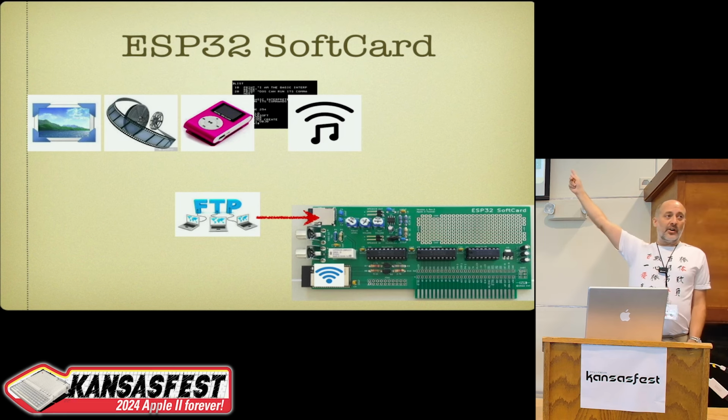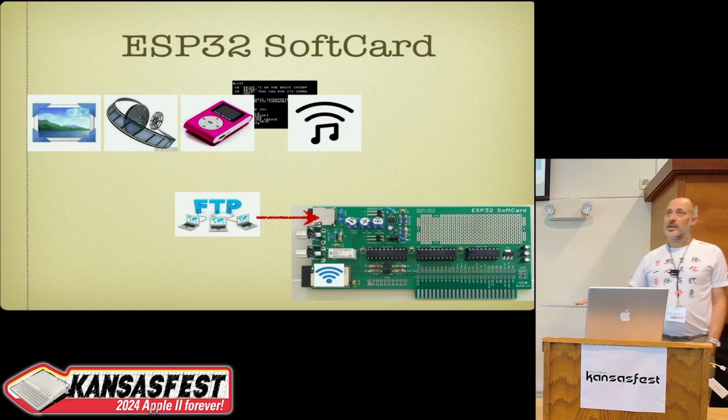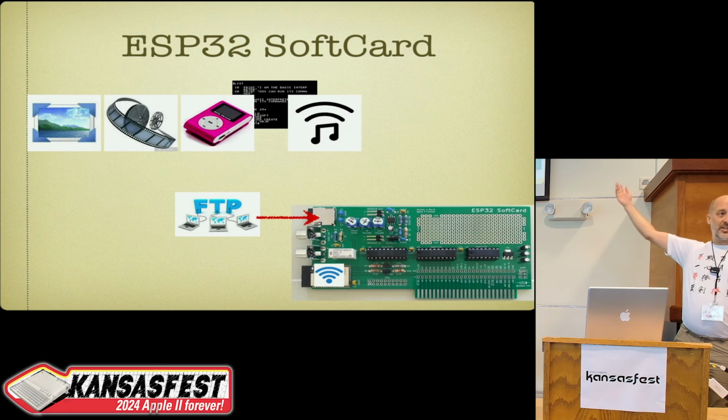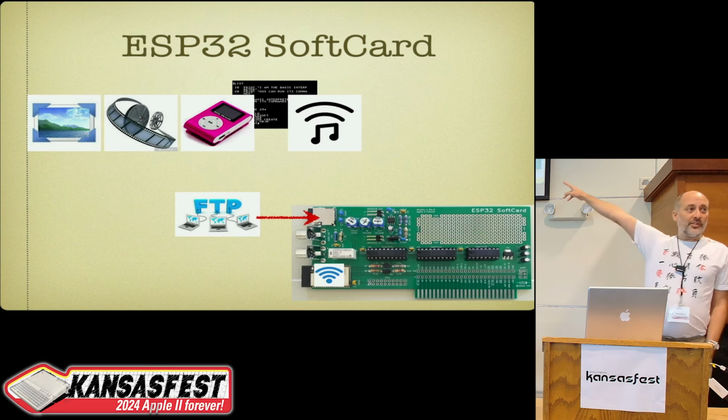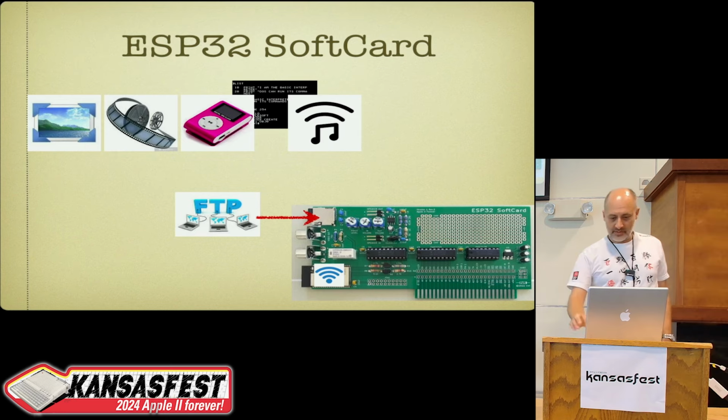Both run in the background, so you can run actually what's on your Apple II program and listen to the music streamed or played from SD card. Content of the SD card is accessible via FTP.